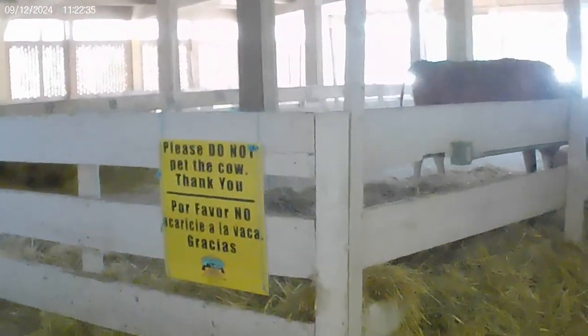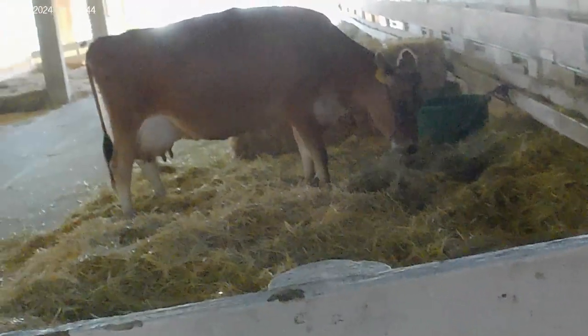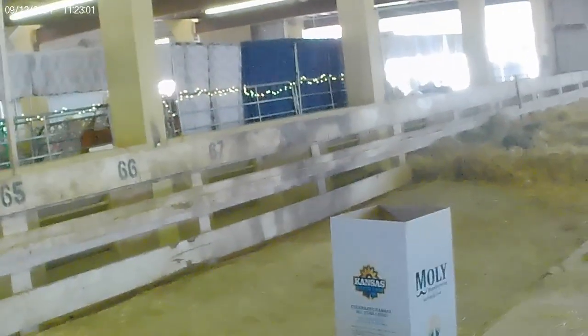Miss, please do not pet the cow. Thank you. I think they just got one cow. One cow over here. Okay, let's go back out this way now. Those llama knitted items are really nice, but they are a little pricey, but you know, they're hand knitted. Boy, they got an abundant amount of hay.